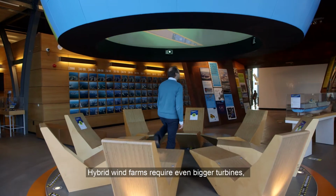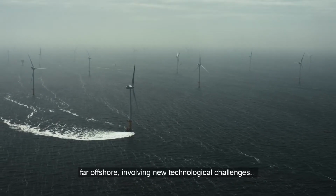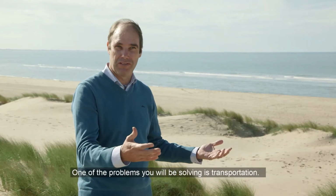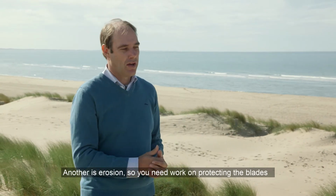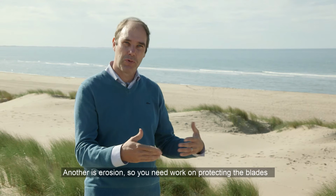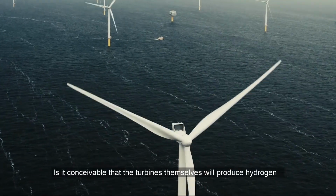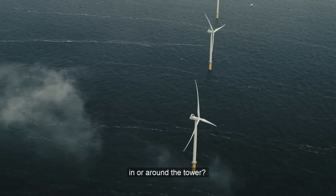Hybrid wind farms require even bigger turbines, far offshore, involving new technological challenges. Some of these problems you're solving is transportation, so you may need bigger specialized ships. You can build them. Others is erosion, so you need to work on protecting your blade from disintegrating in the sea. Is it conceivable that the turbines themselves will produce hydrogen in or around the tower?